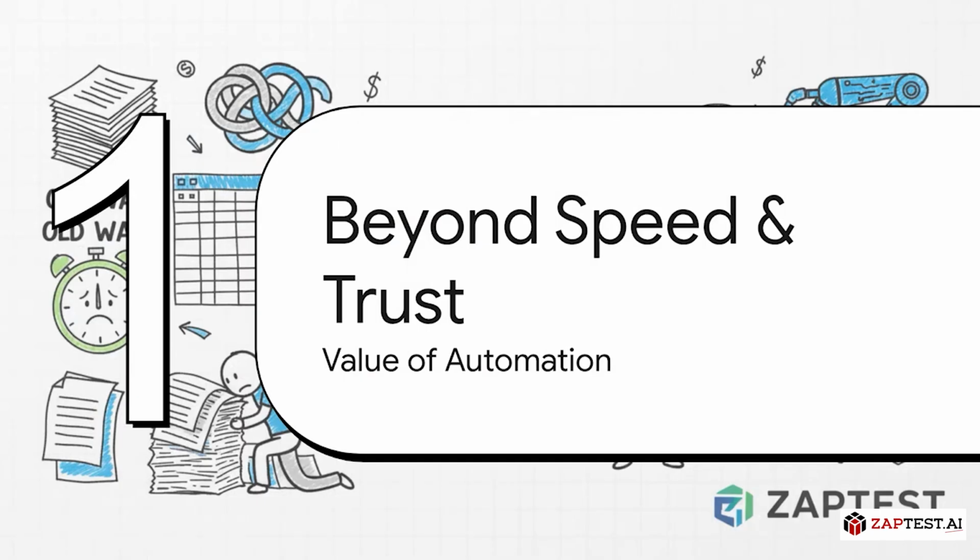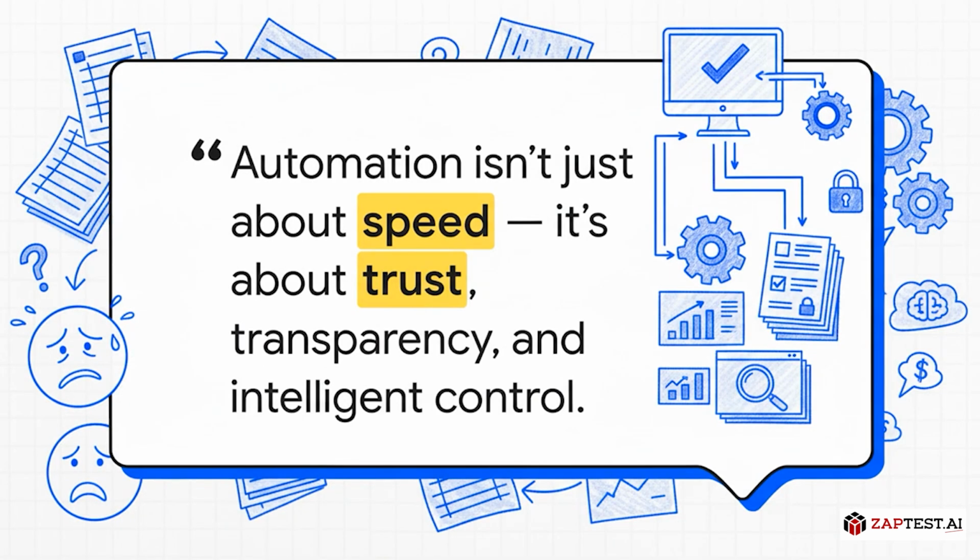You know, as impressive as those numbers are, the story really doesn't end with just speed and efficiency. The real transformation here is about something much more fundamental. It's about having confidence in your own data. This quote just nails it. It says, automation isn't just about speed. It's about trust, transparency, and intelligent control. When your reconciliation is automated, it's not just fast, it's trustworthy, it's transparent, and it gives you a level of intelligent control over your finances that was basically impossible to achieve before.